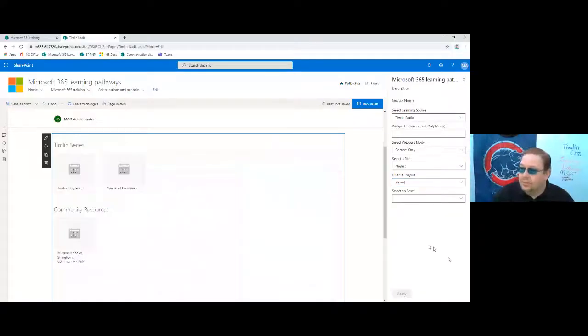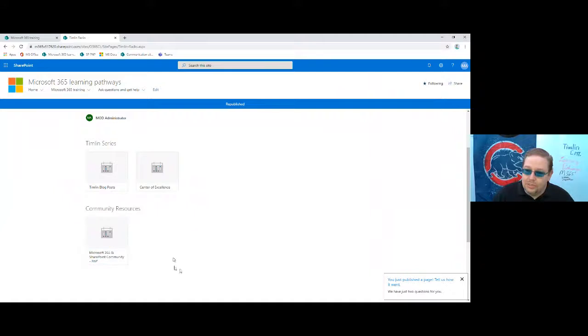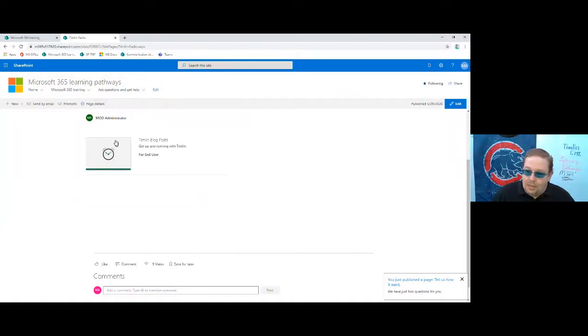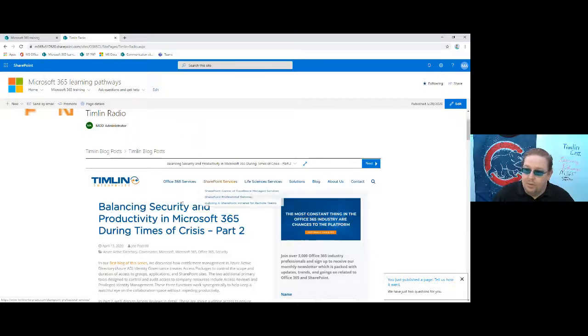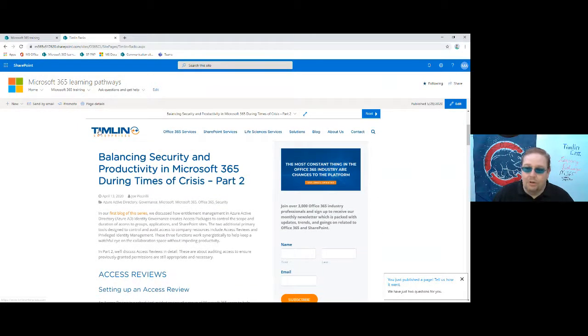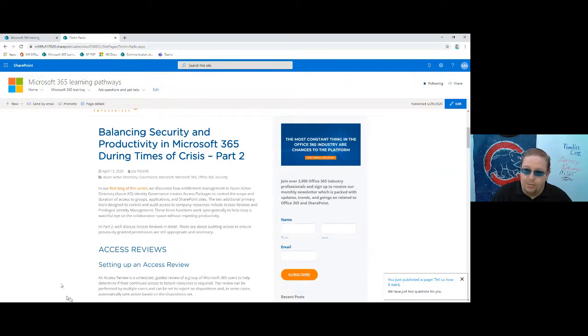Nice thing is that when you publish this and someone goes in here, they've got the comments, but this information, if you were to go to our public website for Timlin Enterprises, you would be able to go to our blog and actually find this post from April 13th. But in this case, we brought it within the SharePoint tenant.